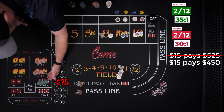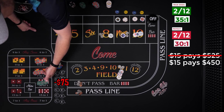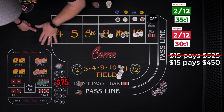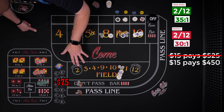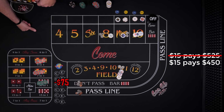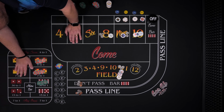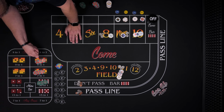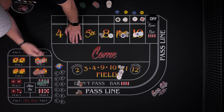Again, you're probably not making a $15 bet on this, but if you did it at a $5 level, they're keeping $25. But I'm leaving this here because all bets are 15 just to show how bad some of these bets are. This is why the casino loves these bets in the middle. Look how much they're keeping from your winning bet. You win and they're still keeping $75.